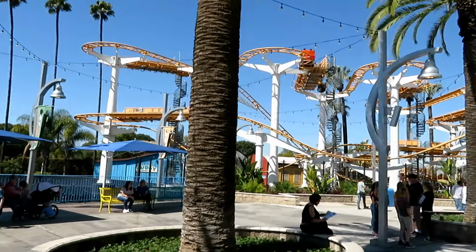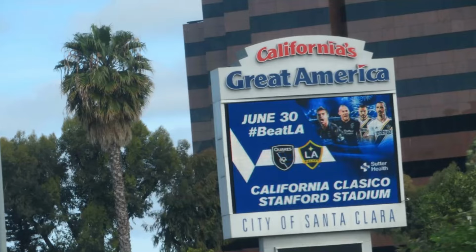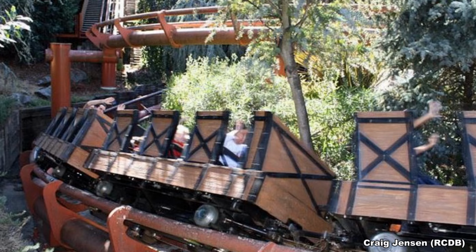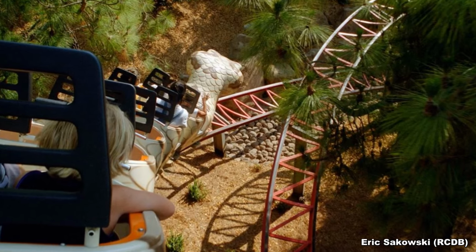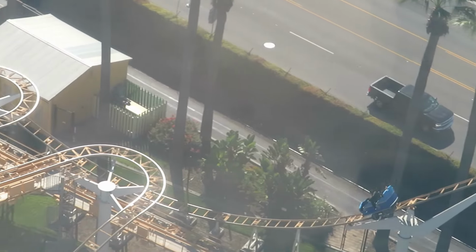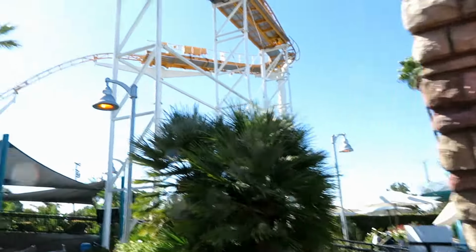But what park could benefit from a Wild Mouse? How about the park up the California coast? Not Great America, but Gilroy Gardens. This is definitely a family park. They have a Morgan Mine Train and a Zierer Tivoli, which were added back in 2001. I think they could benefit from a Wild Mouse to add to their collection if they can find a place for it. And it would be more useful here than it is at Knott's.